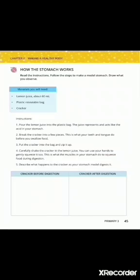Intestines are organs or body parts that are shaped like long tubes. They help break down food so that the body can use it for energy. They also remove wastes from the body. Now let's move to page 45.